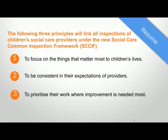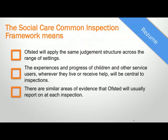And so essentially this means that under the Social Care Common Inspection Framework, Ofsted will apply the same judgement structure across the range of settings, and the experiences and progress of children and other service users are going to be the focus, and that they're going to use similar areas of evidence to report on at each inspection, and they have actually given quite a detailed breakdown of what that looks like.